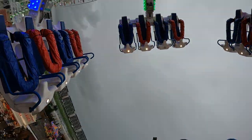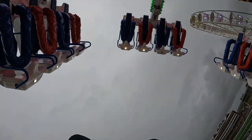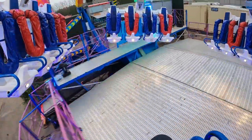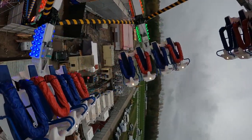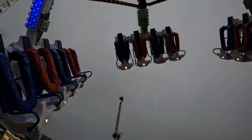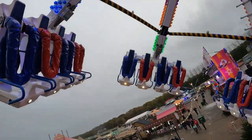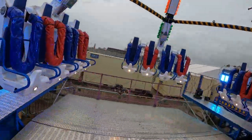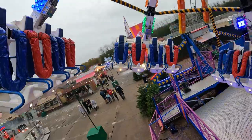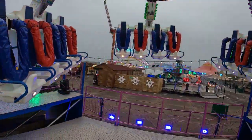Hey! Oh, good views of the racecourse. Hey, £6.50 for a ride on Freak Out. And I'm the only one on. No one else wanted to come on with me. They can be quite intense rides, these. So you can understand, if you're not a big fan of the intense rides, it's probably not the best idea.